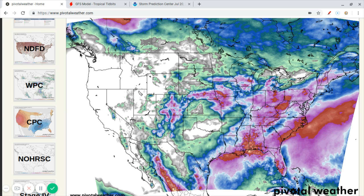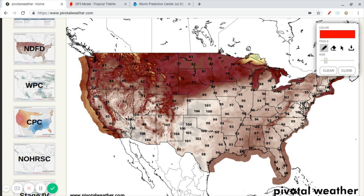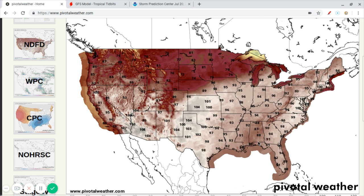Now, first of all, let's look at the high temperatures for today. Already you can see very high temperatures. St. Louis is at 98, Wichita about 100, Amarillo 104, Lubbock 103, Atlanta 90, Chicago 94, New York City 99, and Boston 100.